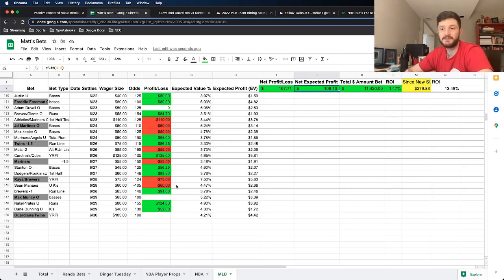So anyways, that's going to be it for me. This is going to be my official yes run first inning play, Guardians Twins plus 100 on DraftKings.